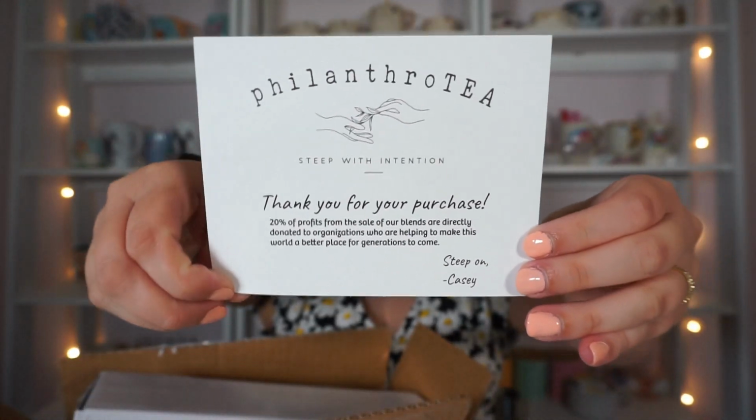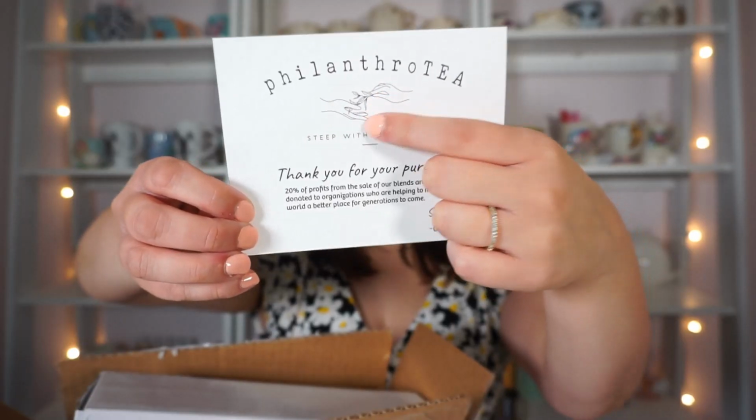Here's how it looks. It's got this really cute logo with two hands with a little branch with leaves in between. And it says Philanthrotea, steep with intention. Thank you for your purchase. 20% of profits from the sale of our blends are directly donated to organizations who are helping to make this world a better place for generations to come. Steep on, Casey. Then on the back, it just says their website, philanthrotea.com. We'll definitely check that out in a little bit.